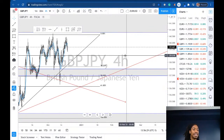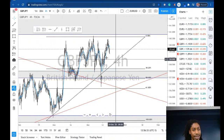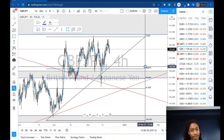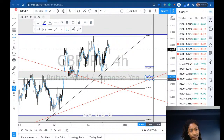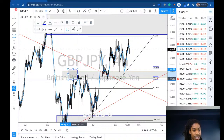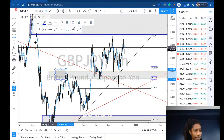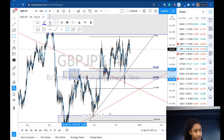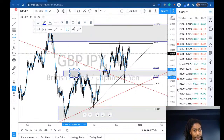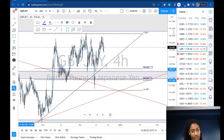Okay, so this is the idea of confluence trading, because we have multiple things stacked in this area. We have the 38, we also have the 50, and then we also have this resistance turned support, and we also have this trend line that was broken through a few times, but we came back and rejected it.